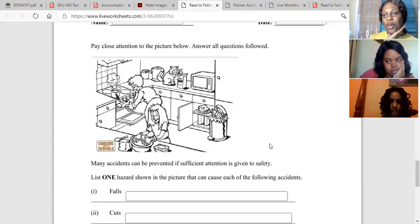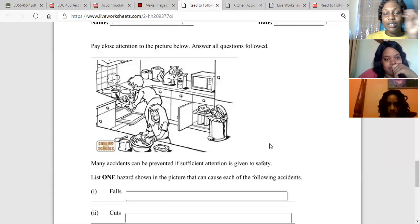Ashley, you look like you're all in this. Oh, that's a confused look. It's a mixture. Okay, Ashley, just to reinforce what I instructed: you're just going to read the steps under the different classifications, and then you look at this picture and give me something from each of these, just one hazard shown in the picture, and how it could be prevented.